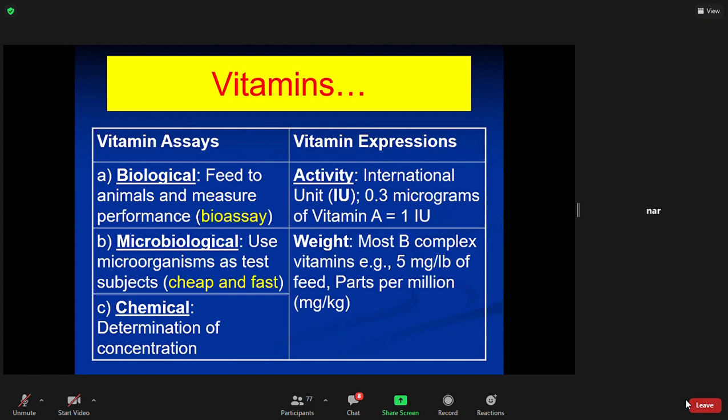Most B complex vitamins are listed in this way, 5 milligram per pound of feed or 5 ppm. You know, 1 ppm, 10,000 ppm, it's 1%. Because these vitamins are needed in such a small amount, it is very difficult to express them in percentage. That's why they are expressed in ppm, parts per million, or milligram per kilogram, or milligram per pound, okay? Any questions?